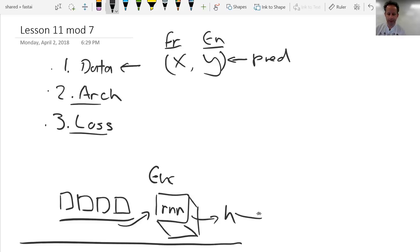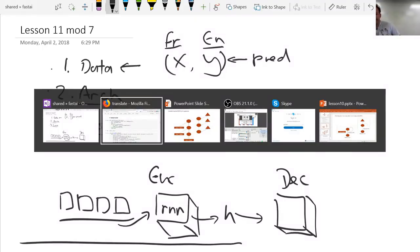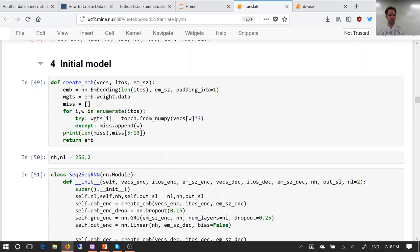And then we're going to take that and we're going to spit it into a different RNN, which is a decoder. And that's going to have some new stuff because we need something that can go through one word at a time. And it's going to keep going until it thinks it's finished the sentence. It doesn't know how long the sentence is going to be ahead of time. It keeps going until it thinks it's finished the sentence and then it stops and returns the sentence. Okay. So let's start with the encoder.